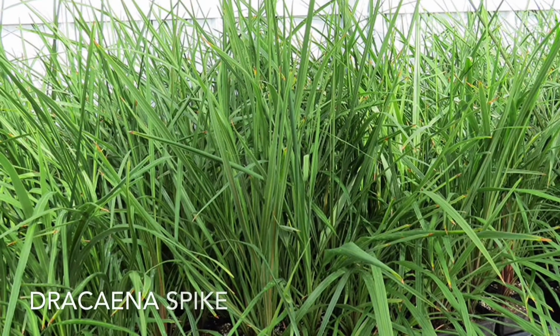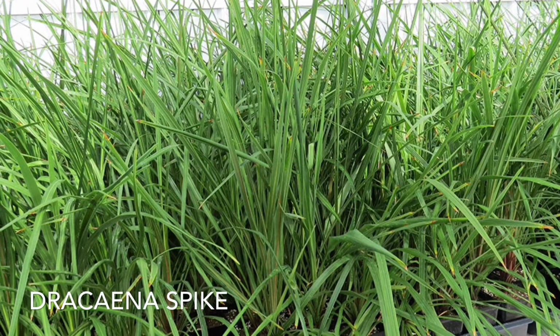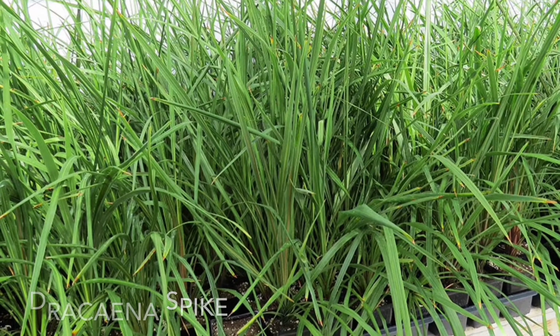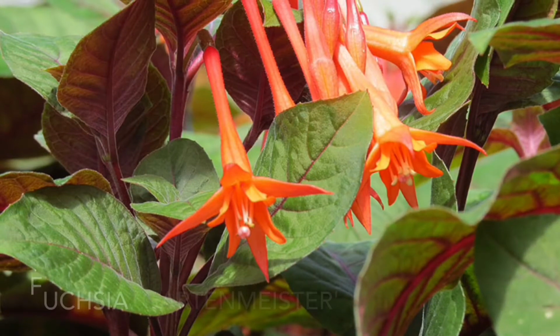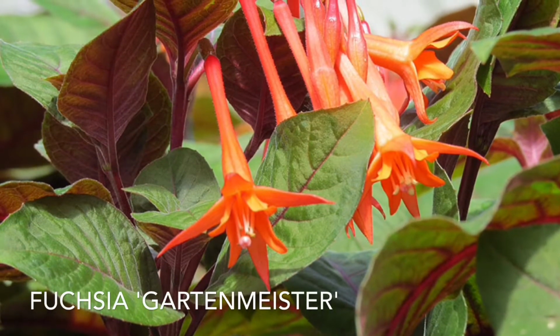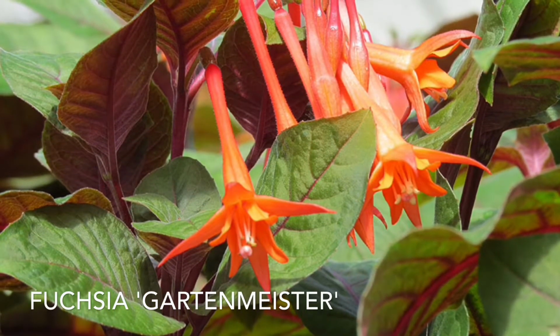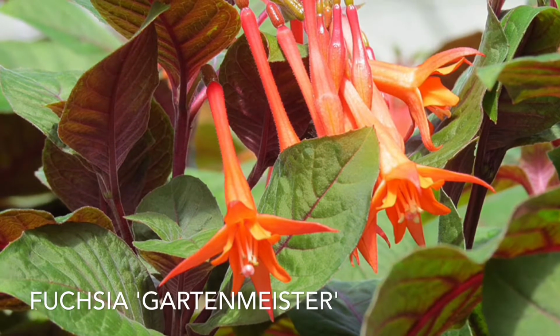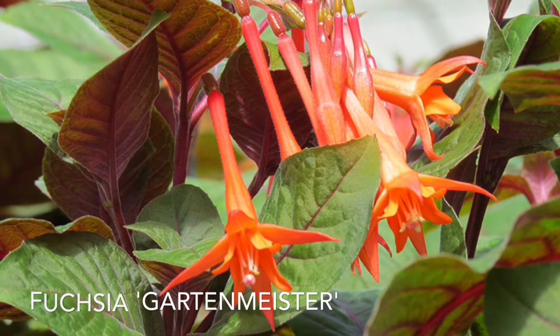Dracaena spikes are very commonly seen, but they do make a nice centerpiece for a container. They like full to part sun. Here's another one that I couldn't resist. Don't you just love the colorful blossoms on fuchsia Gartenmeister? Wow! They'll grow 24 to 36 inches tall and require light shade.